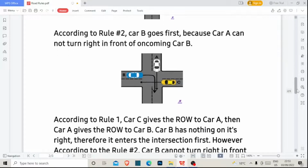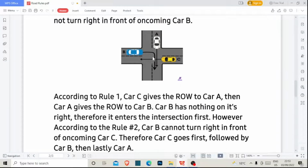Now let's look at another car diagram. Here we have a car diagram that will require us to use 2 rules, rule 1 and rule 2. As you can see, car B wants to turn right in front of oncoming car C, which will require us to use rule 2. Then we also need to give way to cars that are coming from our right, which will require us to use rule 1.